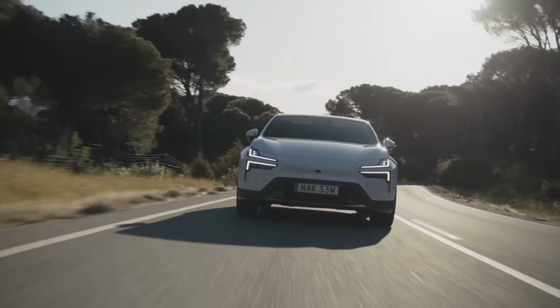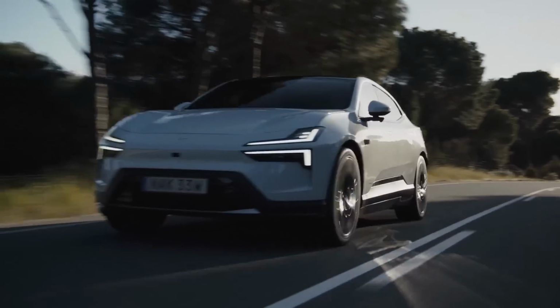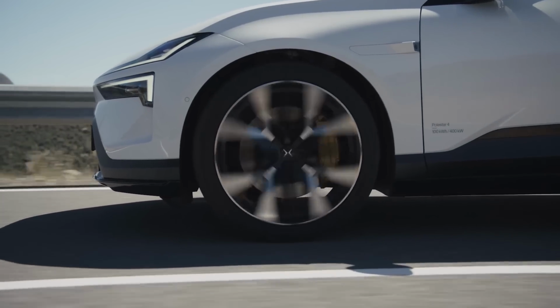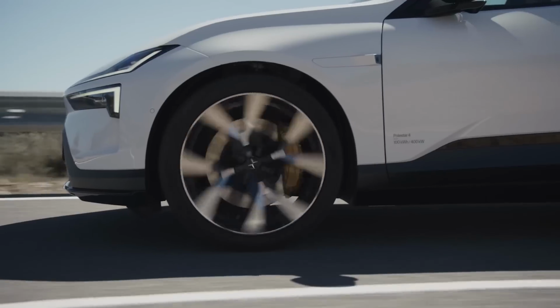As with the Polestar 2, there's also a performance pack version of the dual-motor derivative, which gets up-rated brakes, wheels and tyres, as well as tweaks to the steel suspension.